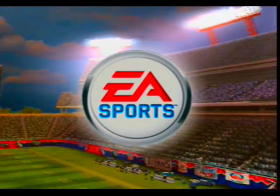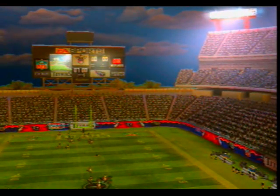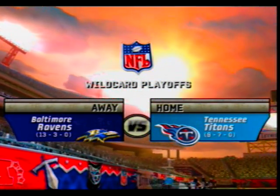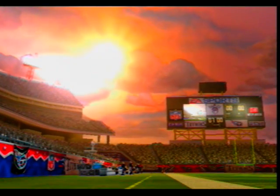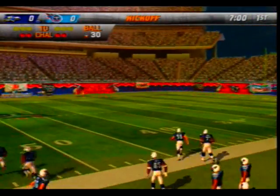EA Sports welcomes you to another great NFL matchup. Welcome to a game featuring two teams from the AFC. Tennessee squares off against Baltimore. Both teams ready for this AFC wild card game, so let's get it underway.